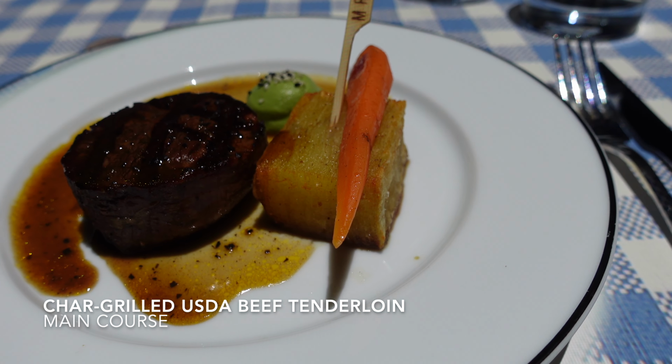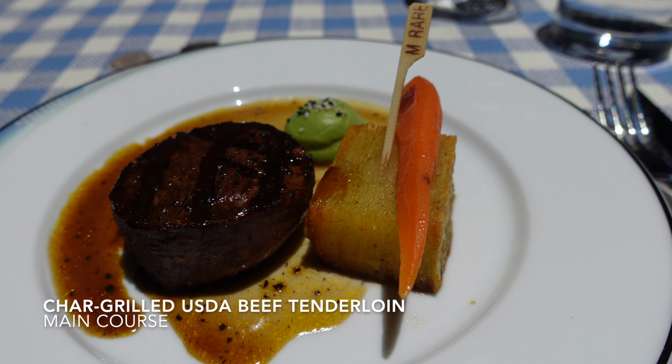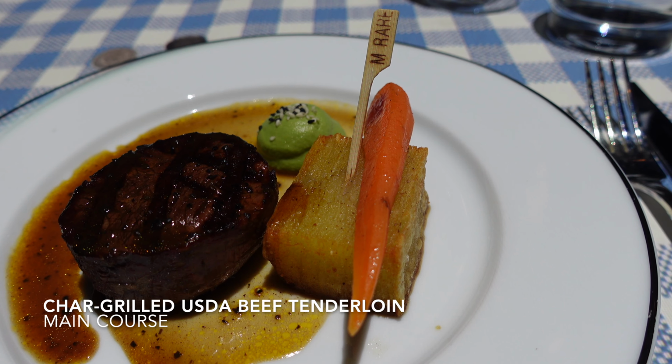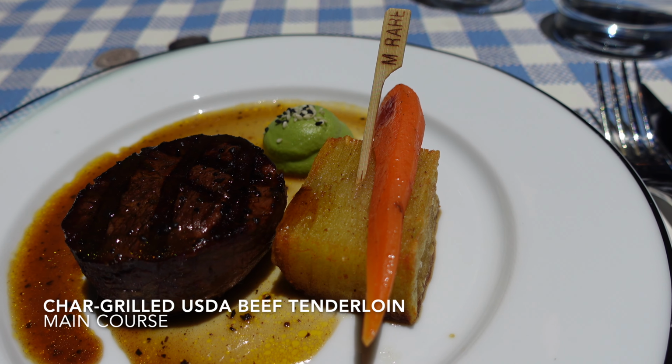Having our USDA tenderloin with potato croquette on the side. On top is the roasted carrots. For the green one, it's the broccoli puree. And then for your sauce, it's the brandy peppercorn sauce.